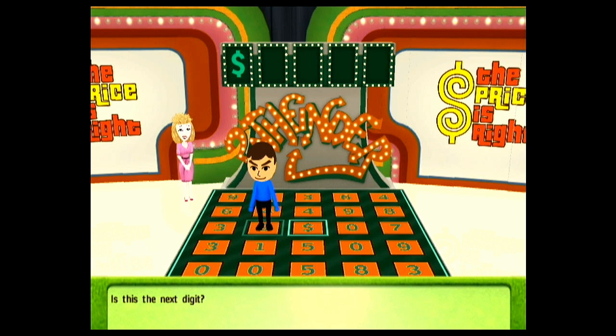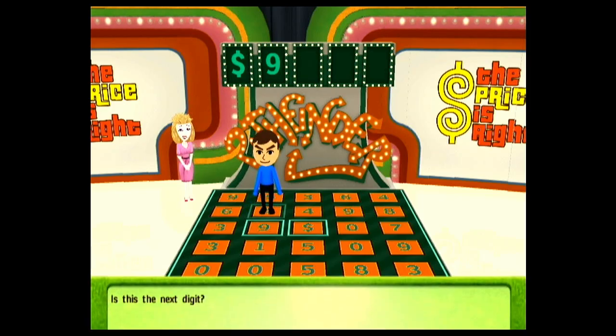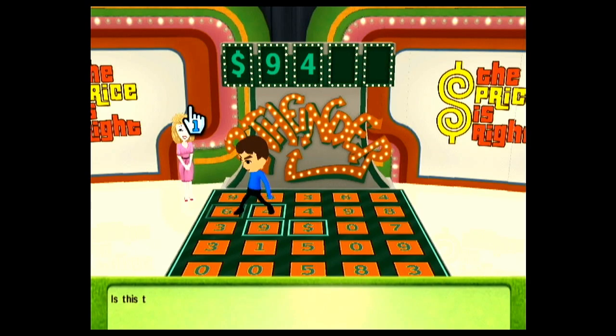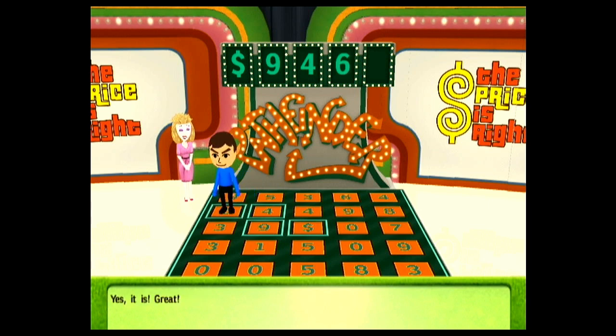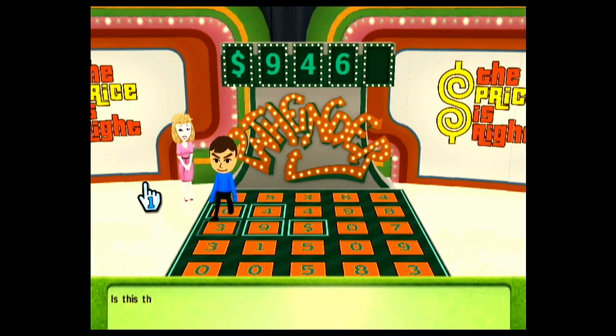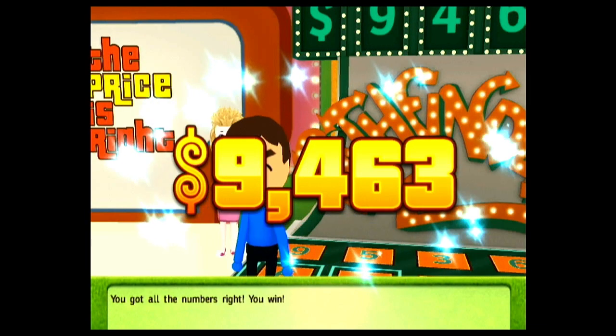Is this the next digit? Yes, it is! Great! Take a step. You can only move to the highlighted tiles. Is this the next digit? Yes, it is! Great! Take a step. You can only move to the highlighted tiles. Is this the next digit? Yes, it is. Great. You got all the numbers right. You win.